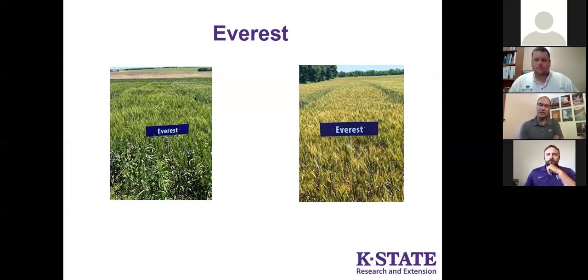Now, in recent years, it seems like it's struggled a little bit more on the stripe rust side of things and slipped to be at least moderately susceptible to the stripe rust population that's present right now. And that's really maybe more than anything else what has hurt Everest in recent years, and maybe we've seen it fall out of favor with a lot of growers in central Kansas now because of that. It many times will require a fungicide to keep the stripe rust under control in a big stripe rust year.